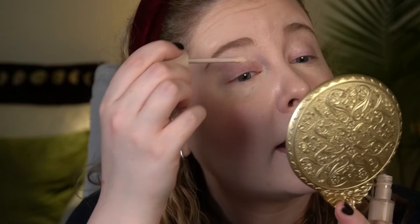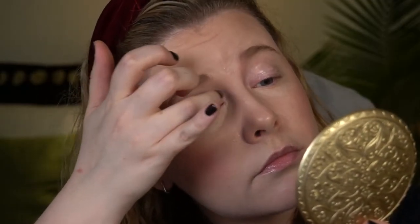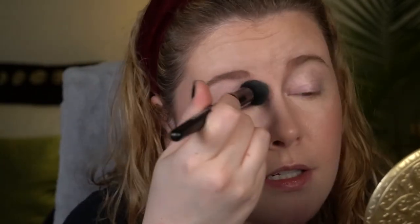Okay, so going in with the eyeshadow palette, I always prime my lids. So I'm using the Fenty primer. And then personally, I like to also set the primer with usually a face powder, but sometimes I just use a matte shadow. There isn't a shadow in this palette that's close enough to my complexion, so I just go in here with the same powder I used to set underneath my eyes. All right, so time for this guy.